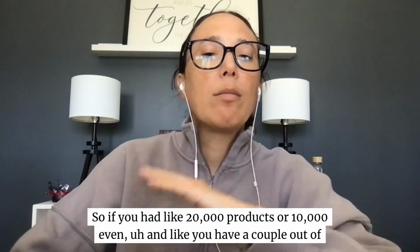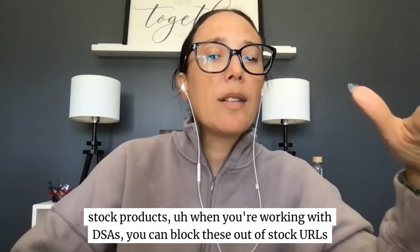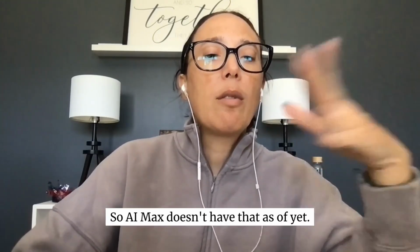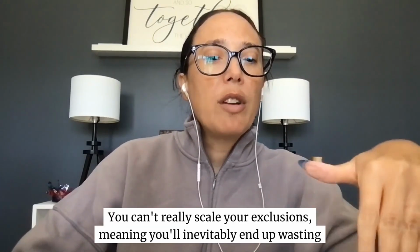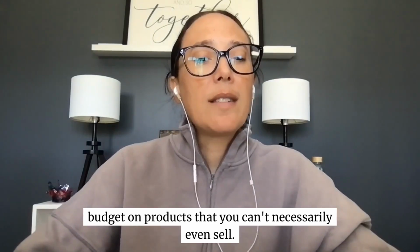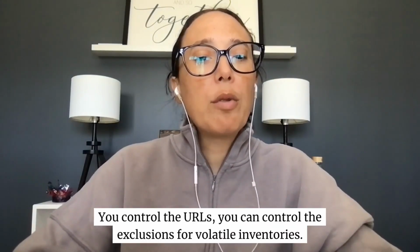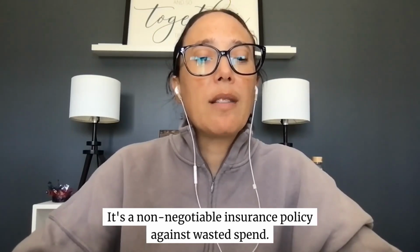So if you had 20,000 products, or even 10,000, and you have a couple of out of stock products, when you're working with DSAs, you can block these out of stock URLs with a simple feed. AI Max doesn't have that as of yet. So you can't really scale your exclusions, meaning you'll inevitably end up wasting budget on products that you can't even sell. So DSA offers the most scalable control. You control the URLs, you can control the exclusions for volatile inventories. It's a non-negotiable insurance policy against wasted spend.